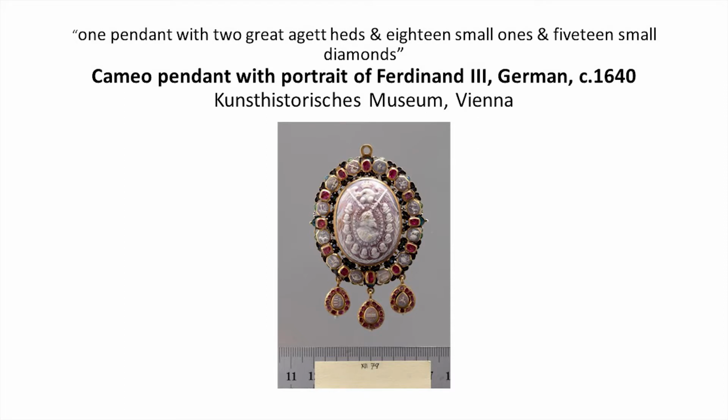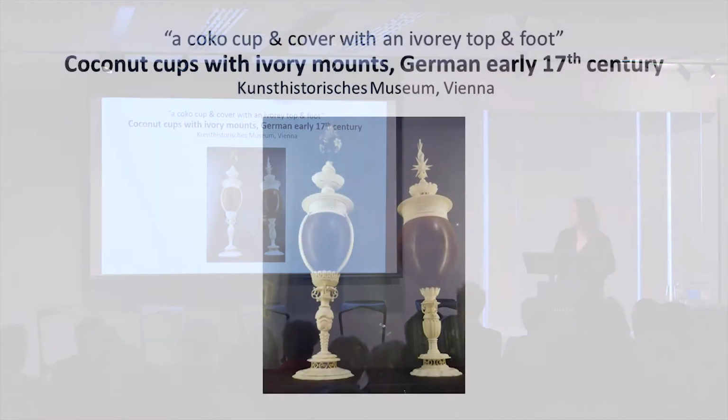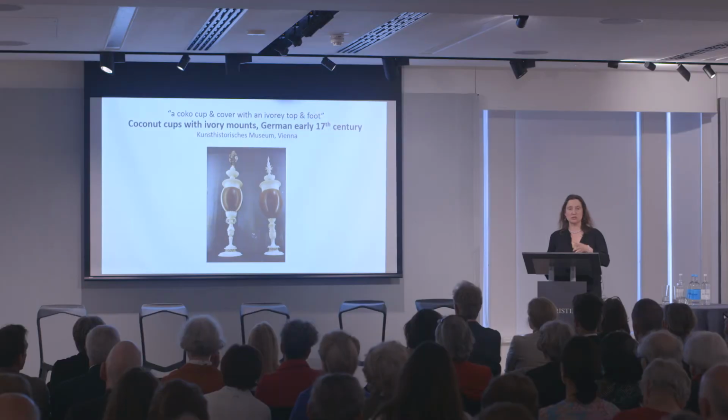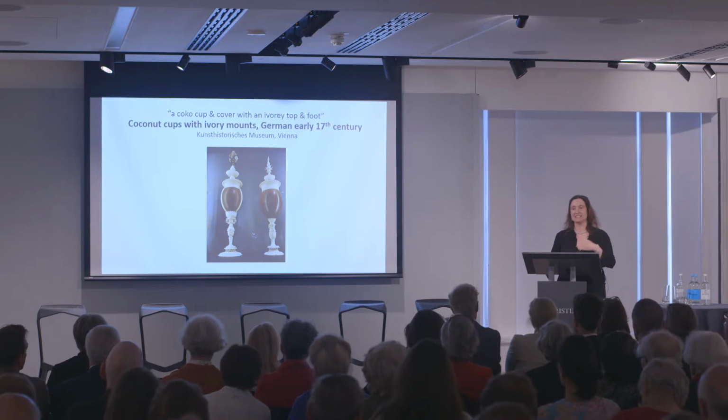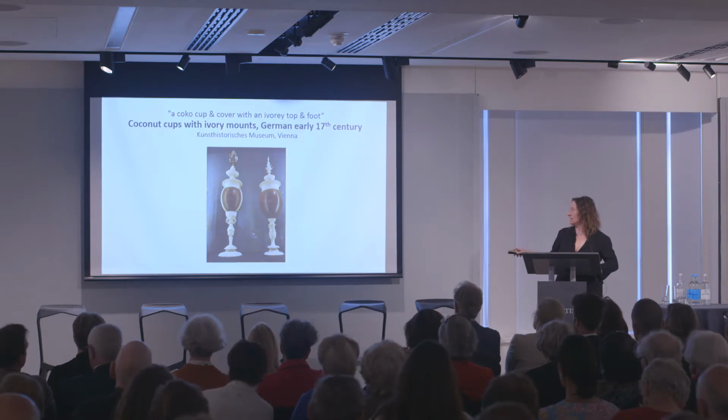Sometimes the descriptions sound slightly incoherent, but a pendant with two great agate heads and 18 small ones and 15 small diamonds could well refer to an item of this kind, the cameo pendant from the Kunsthistorisches Museum. Similarly, I had never seen coconut cups with ivory mounts before. I found these two in the Kunsthistorisches Museum. Obviously, anything in the Kunsthistorisches Museum couldn't have belonged to the Pastons, but it's of the kind of object which could have been in their collection.